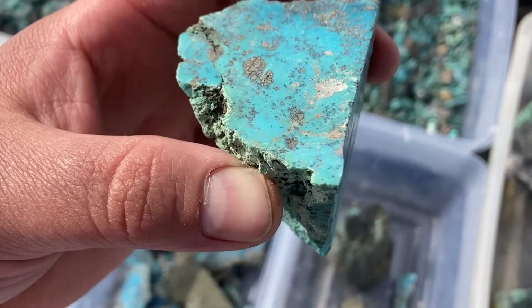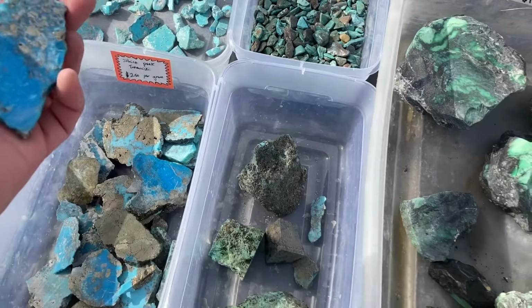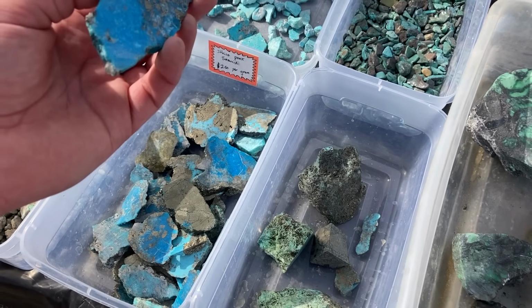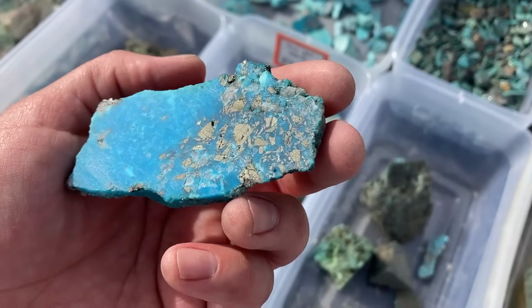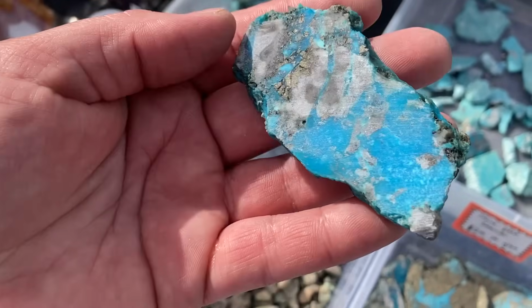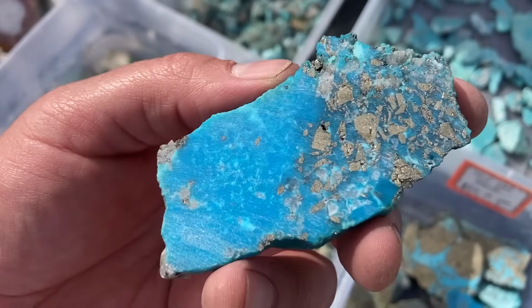I cut so much of this stuff over the last year. It's a great seller. 47 grams, 47 times 2.5 is 94 and a half, 23, 117. We could do it for 115. So yeah, 115 for something like this. 110-ish. A little bit over $100 is the way you could say it.